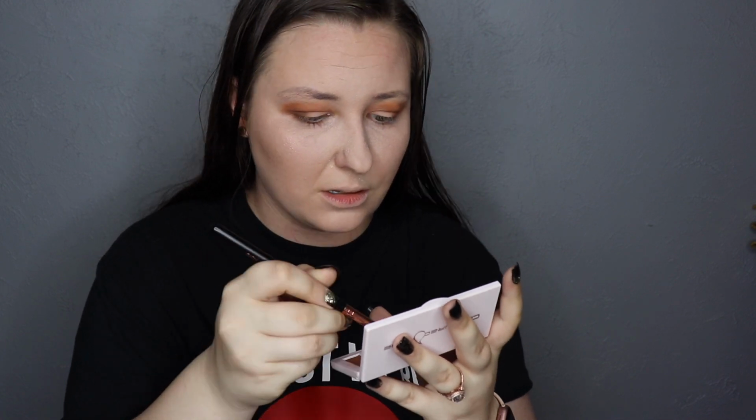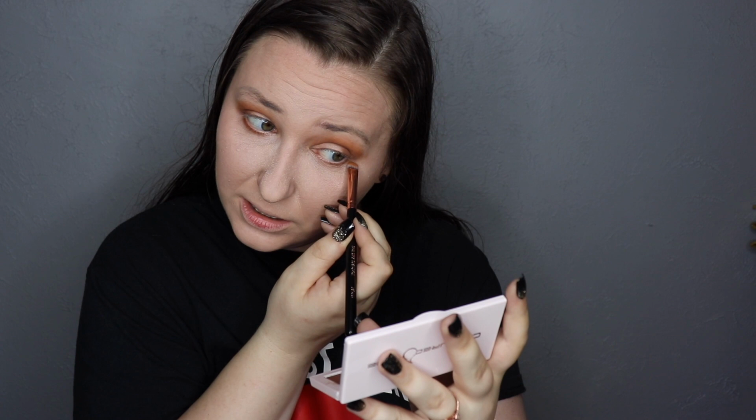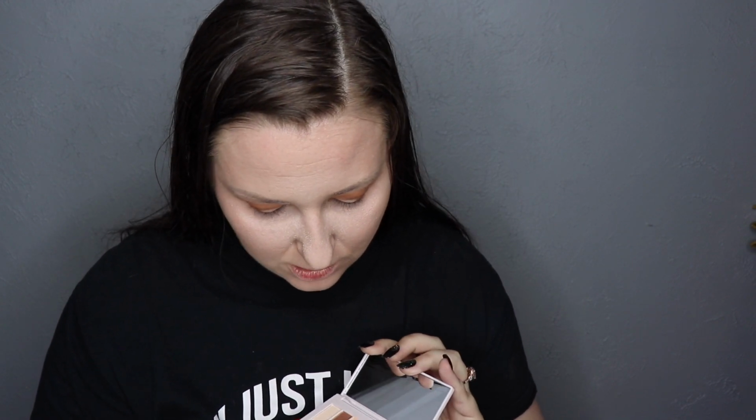Then I'm going to go ahead and take this smaller brush, the Sultry Smudge brush, and grab a little bit of that middle brown and just put that on my lower lash line, on both sides, obviously. Okay. Then I'm going to smudge it out a little bit with this bigger brush. Just like so. And I'm going to take a little bit of this shade right here. It's a metallic, and just go ahead and lay that down on my lid. And that is definitely super pigmented.